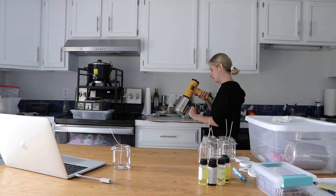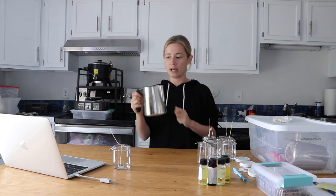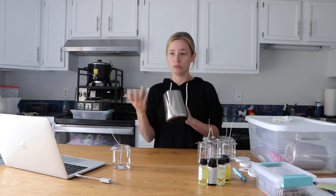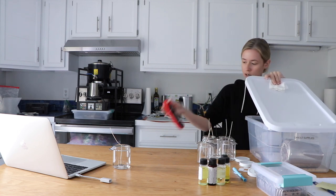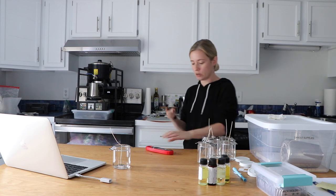Heat it up. The reason I just took my heat gun to this is because it was really cold. And if you pour the hot wax into this, it'll just cool the wax down way too fast. And that's not what we want because we need it at 185. 4.93 ounces. I forgot to get my... here.